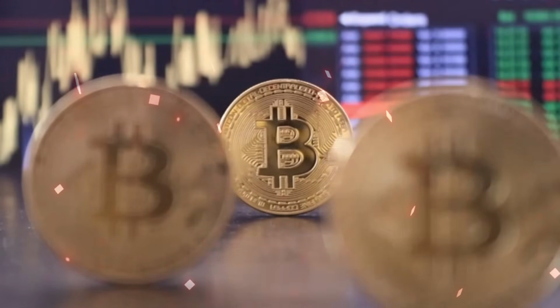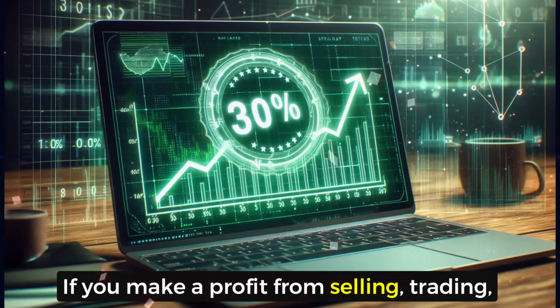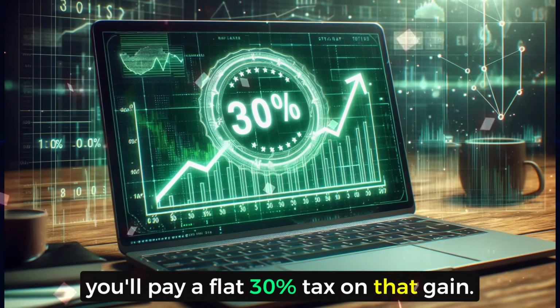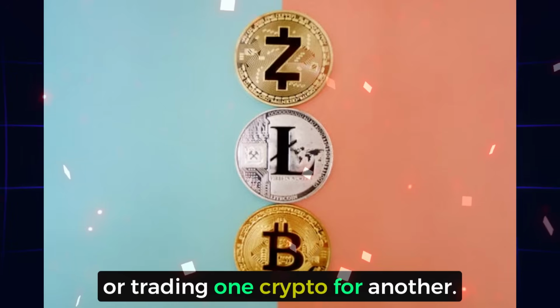Here's how it works. 1. 30% tax on profits. If you make a profit from selling, trading, or spending crypto, you'll pay a flat 30% tax on that gain. This applies whether you're selling crypto for Indian rupees or trading one crypto for another.